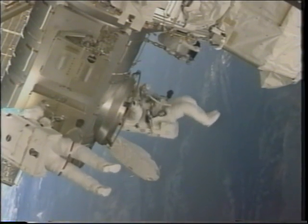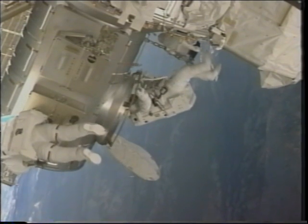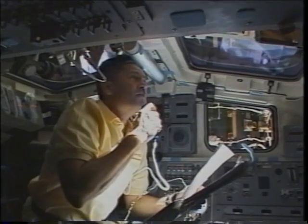Once they were securely fastened to each other, we got the go to go outside, and there's really nothing that I could adequately say that would describe what this feels like.